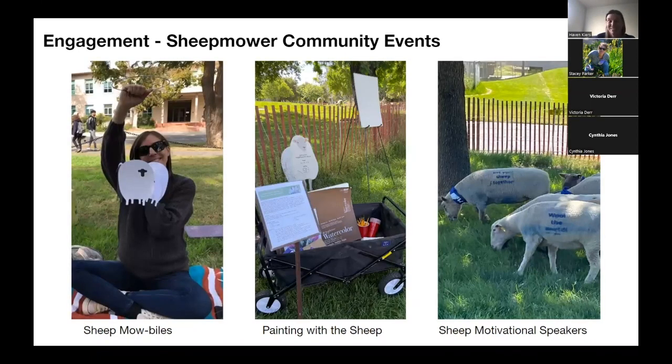We just did with the faculty and staff Nature RX, we made mobiles, get it? Because it's the sheep mowers. So we had make your own mobiles. We've done watercolors with the sheep. And so we provide watercolors and paper and the muse is the sheep.